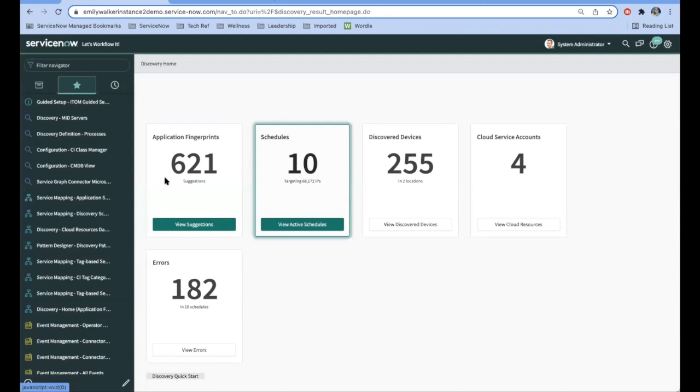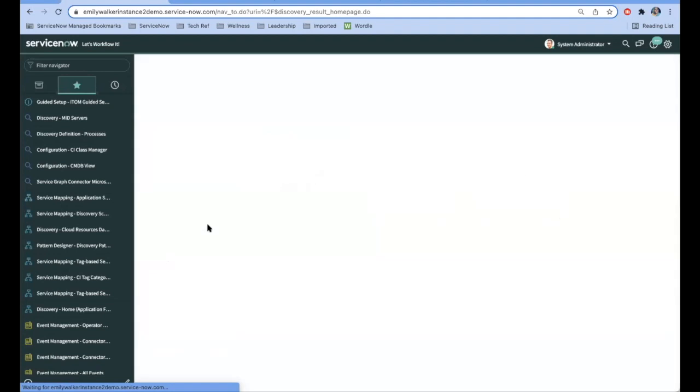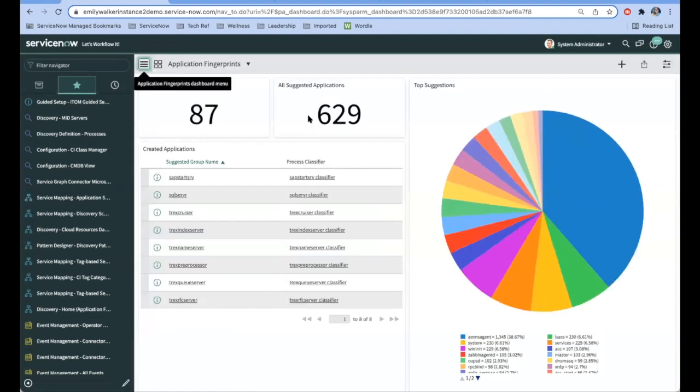And so right away, looks like I have a lot of work to do. I have 621 suggestions for application fingerprinting. And so I'm just going to click on view suggestions. And then I want to look at all suggested applications.